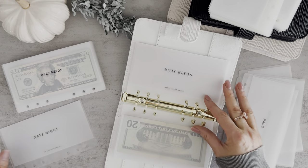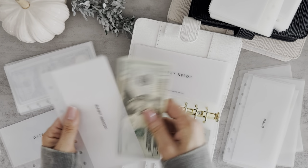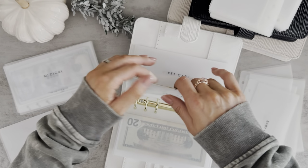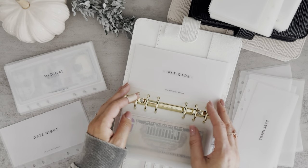So I'm going to put date night somewhere else. I like kind of doing these in a specific order and I don't have a rhyme or reason. So this one we probably won't have for a super long time. Bristol will probably start getting potty trained in a couple of months, but this is mostly for diapers and wipes.